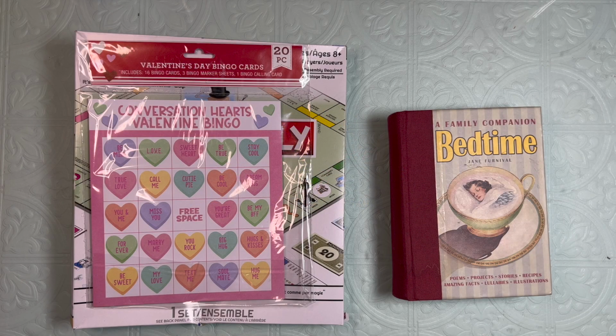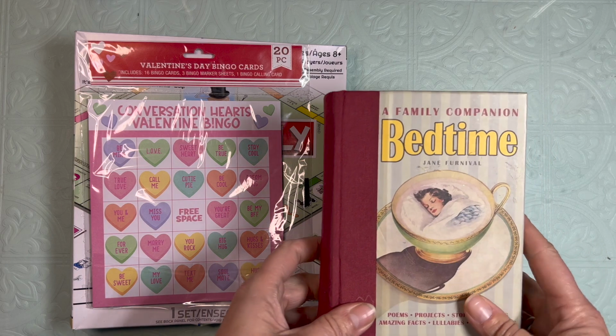It is very nice to have family who support your hobbies and your goals and your dreams. So thank you to my sister-in-law for finding things for me for junk journaling. So these are my thrifty hauls this week.